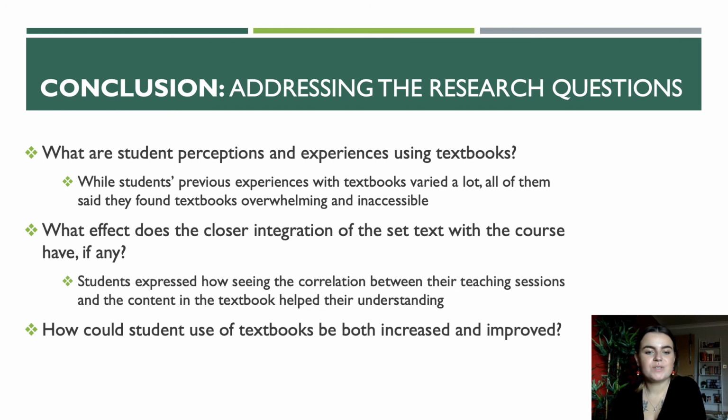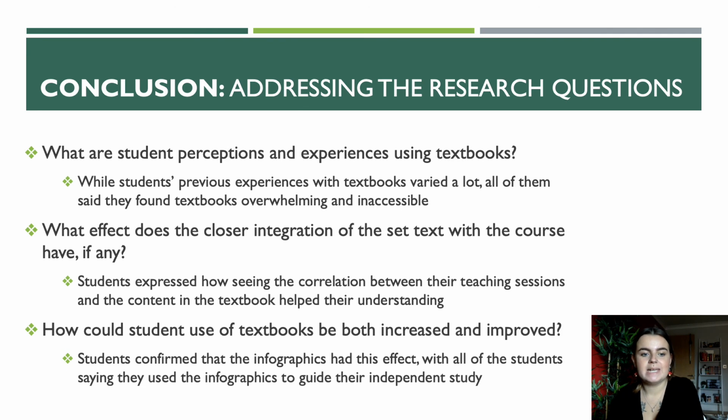And finally, how could student use of textbooks be both increased and improved? Based on the interview responses, I can confidently say that the infographics had this effect. Students said that they would only use the textbooks if it was in conjunction with the infographics, and that it made studying a lot easier and more approachable for them.